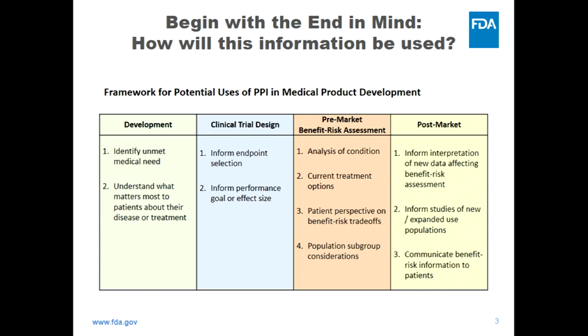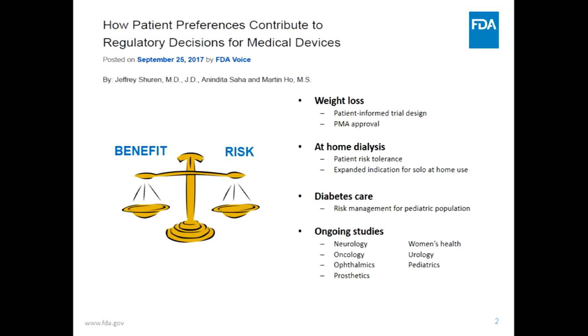So a little bit of background on the at-home dialysis case. End-stage renal disease has been a priority for FDA for a while, given the public health impact and unmet needs. And there had been some early engagement with the patient community and other stakeholders through the Kidney Health Initiative, which is a public-private partnership. This was in 2015.